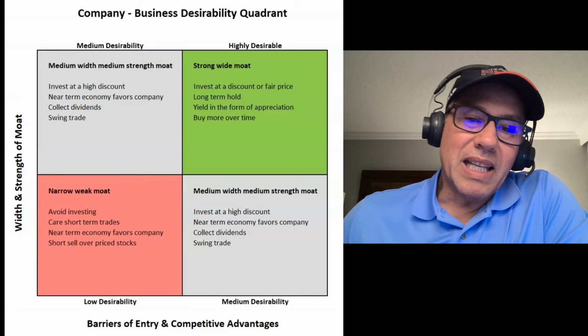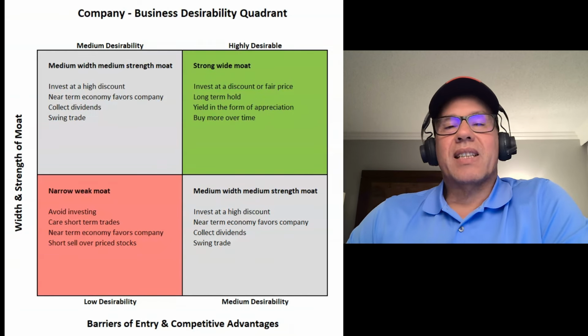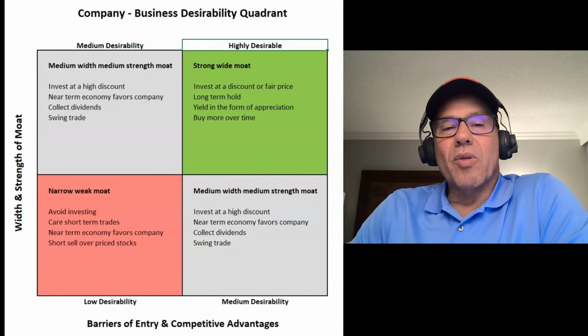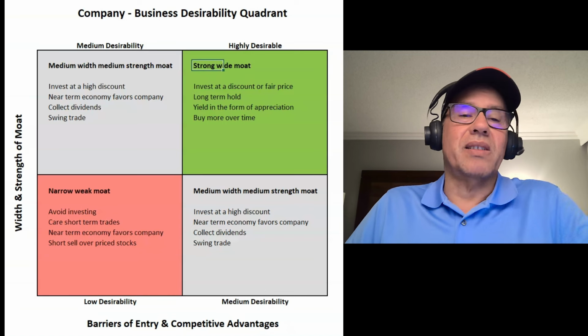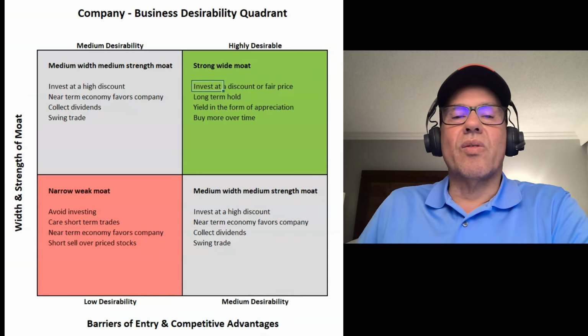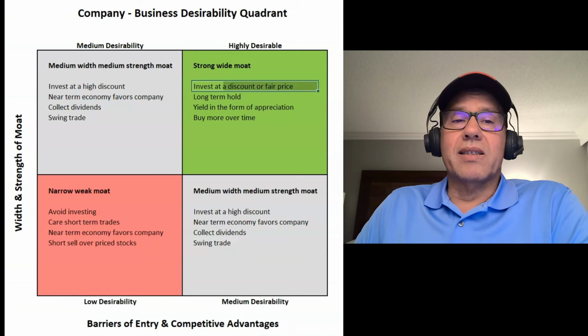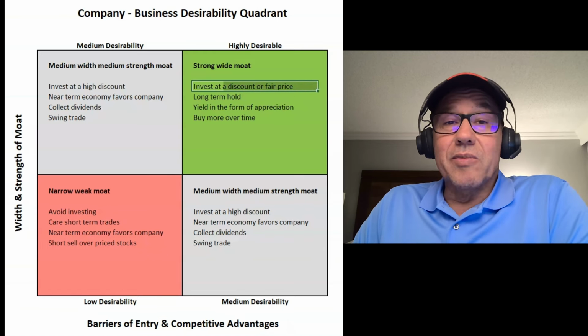So what are the investing plays within each quadrant? Let me go over that. So first, with the highly desirable quadrant, this is a strong moat, and these companies tend to be really desirable. And it's no secret which companies are the best. And these are companies that I try to invest in at a discount or a fair price. And if I find one of these companies that's being discounted, it's a great stock to buy.